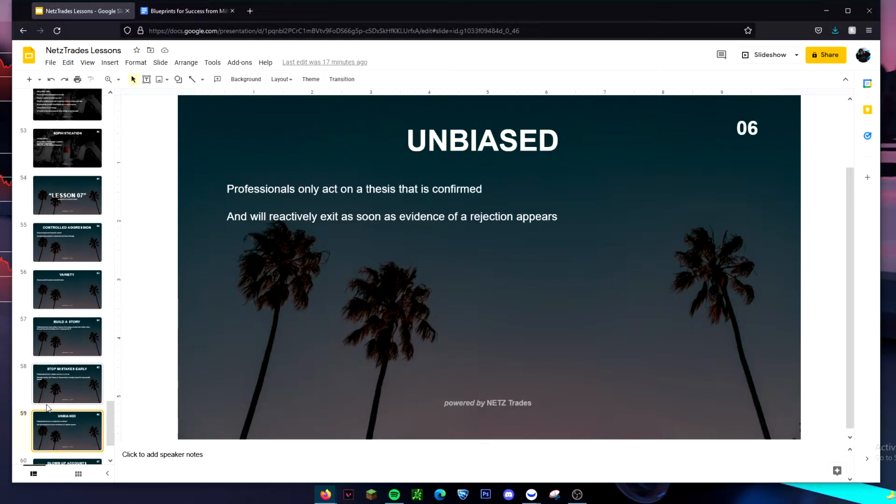Next, they're unbiased. Professionals realize that trading is a game of probability and statistics. Just because you have a lot of confidence that a play is going to work out doesn't mean that you should get tunnel vision and be biased that it has to work because you think it has to work. The market is always right. We're not always right. And we have to live with that fact. So when we get into a trade that we think, oh, this is a winner for sure, it's not always good to have that kind of mentality. And it's different from having confidence.